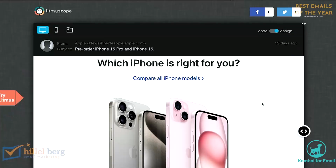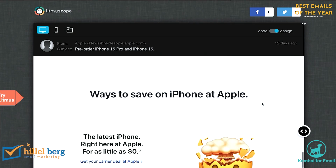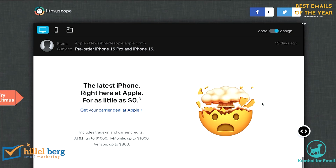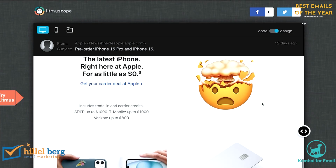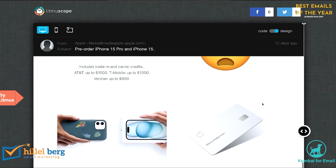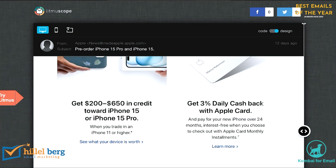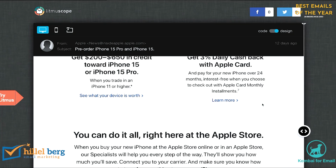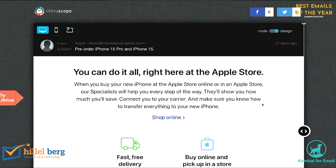Okay. Scroll down. Ways to save. Good emoji use. $0 a month. And probably buy a plan or whatever. Yeah, they offer different possibilities to pay. You can do it at the Apple Store. Lovely. And fast delivery and buy online, pick up in store.